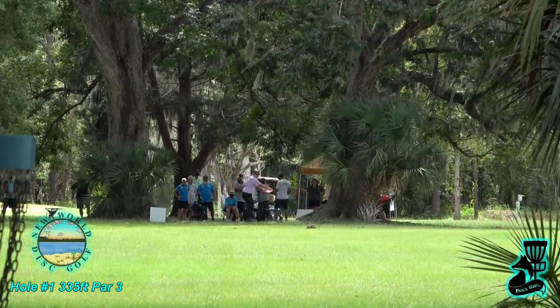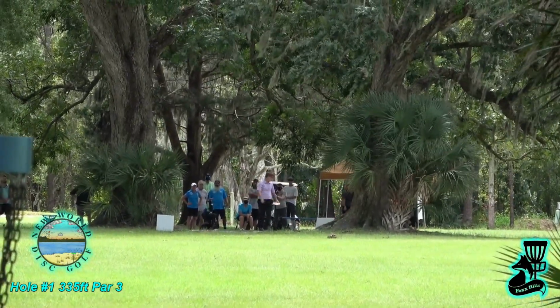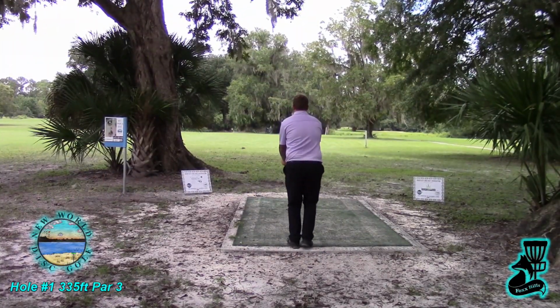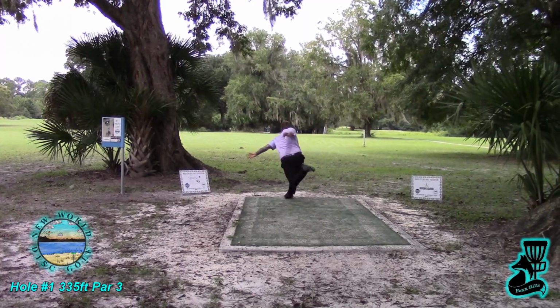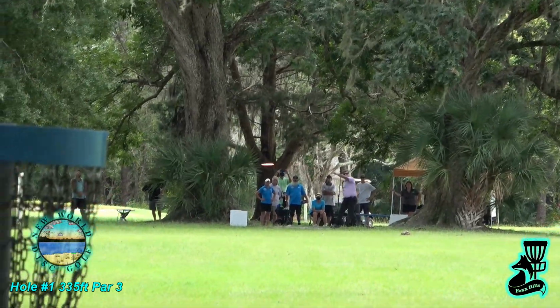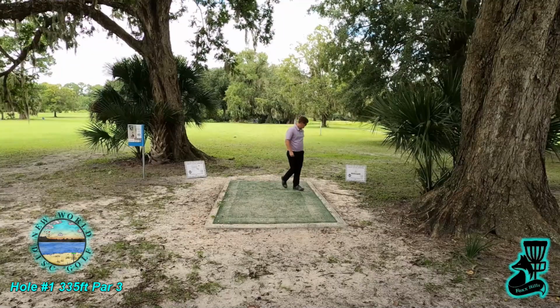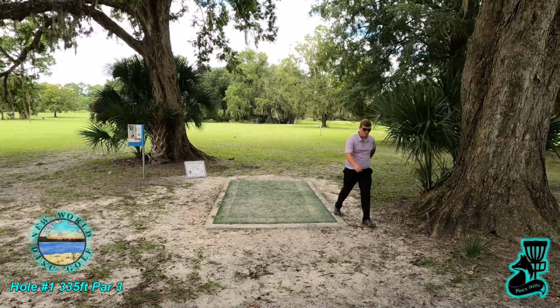Looks like Aaron's going to go with the old backhand. I think it's a little smaller gap, but he may be trying to go straight down the middle. A lot of options on this hole. Looks like he got one turned over just a little bit, caught that big old guardian, so he'll have just outside the circle.